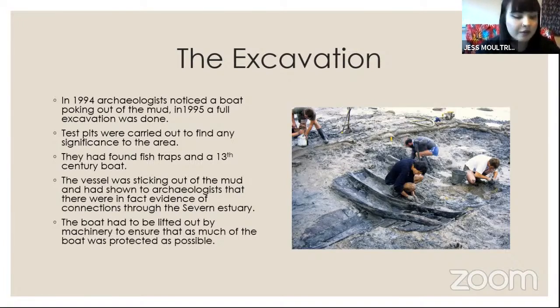But the wreck was excavated and recovered by Glamorgan Gwent Archaeological Trust, and it had help from many other people who could help lift up the mud from this area, ensure that it was all safe. And the timbers were well preserved in the estuary mud, and it was sent to the National Museum of Wales for conservation and analysis as well.